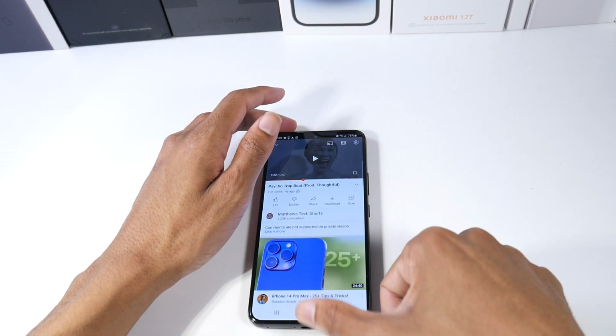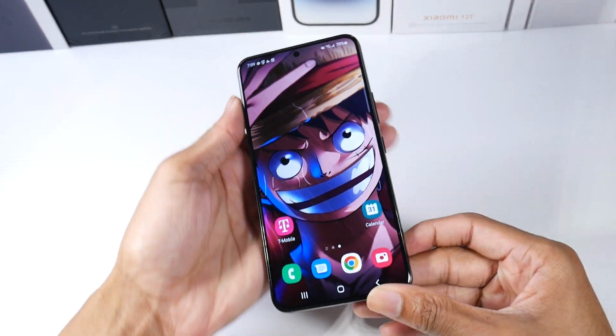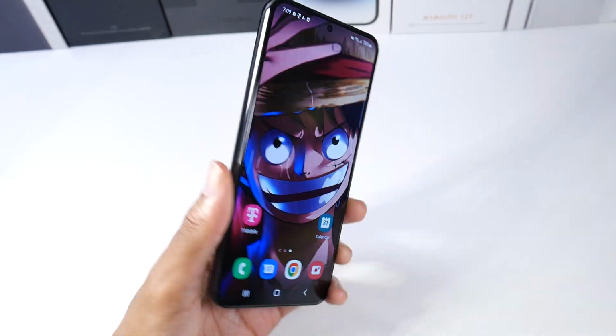So you get pretty good bass on here, and overall very good speaker quality with this phone, considering the size of it.